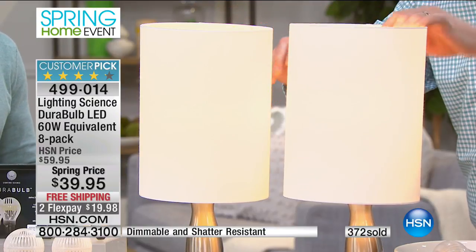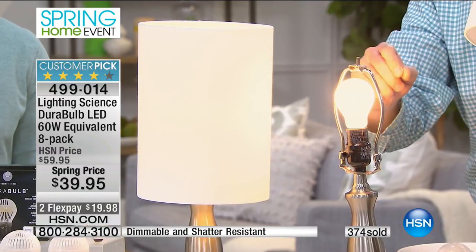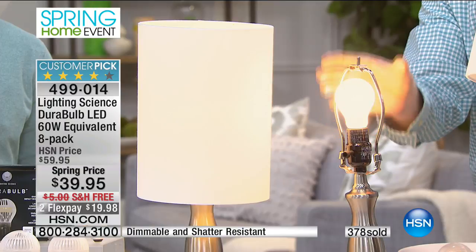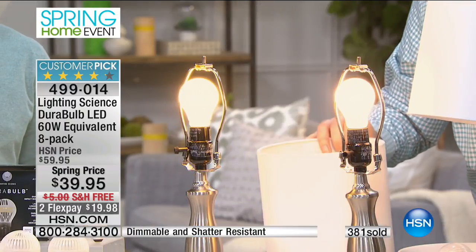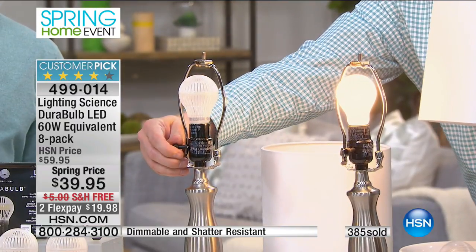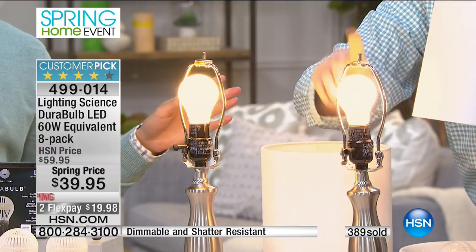You can feel the heat because this one is that incandescent, which is around 200 degrees. My daughter actually has a little oven that she makes brownies in because the light puts off so much heat. This is your LED that has the exact same light, the exact same wattage equivalent, the exact same color temperature as well, but only uses 7 watts of power. You know, this one uses 60.